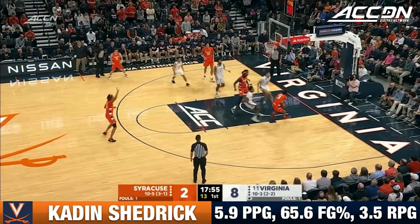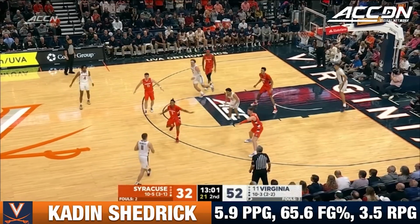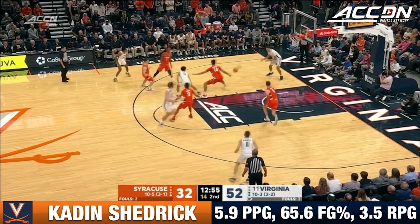Edwards passing out of the double team. Mintz wide open. And he's rejected at the rim. Shedrick did well to recover. I was getting ready to say, there's probably going to be a lot more arenas taking advantage of that and try to get some noise.